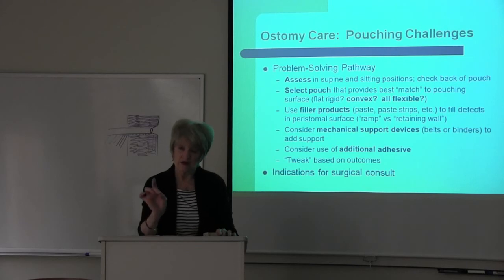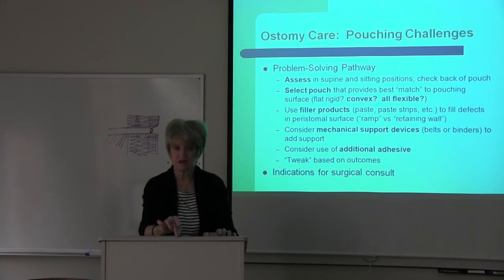One thing you might have to do is modify what you consider acceptable, because in a difficult pouching situation, if you can consistently get 2 days wear time, that is a very acceptable outcome. That may be the best anyone could get. So make sure that your expectations aren't unrealistic. But I also wanted to mention surgical consult. There are times when patients benefit from surgical revision.